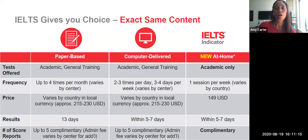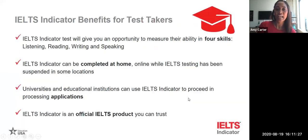And as you can see, we're offering unlimited score reports for anyone who needs to send their IELTS Indicator score to an institution. So although we're offering these 3 different options, I do think it's worth noting that these tests are exactly the same. They're using the same test questions, they follow the same test format, and they have the same scoring scale. They're also valid for the same amount of time, which is 2 years. So the only real difference in these tests is the delivery method.